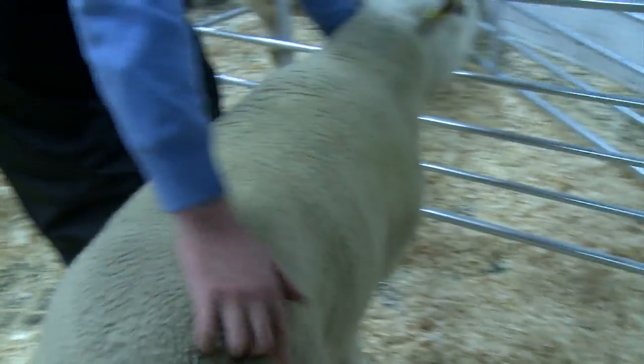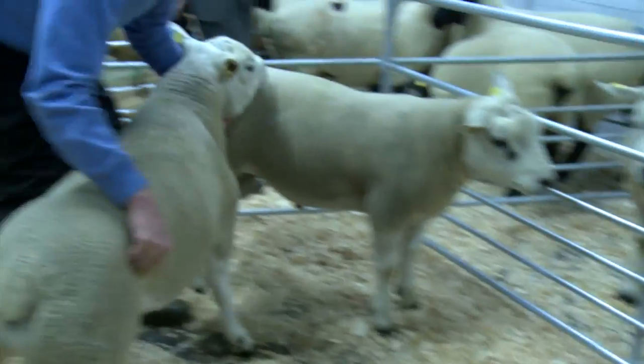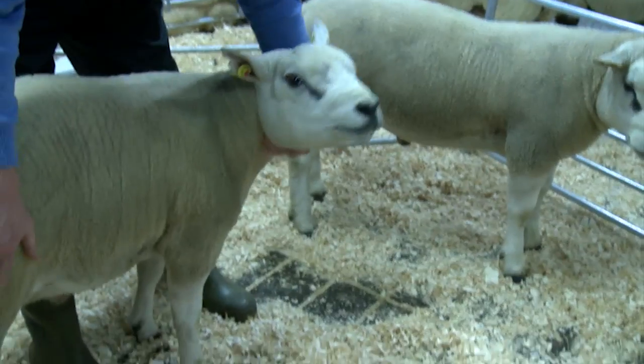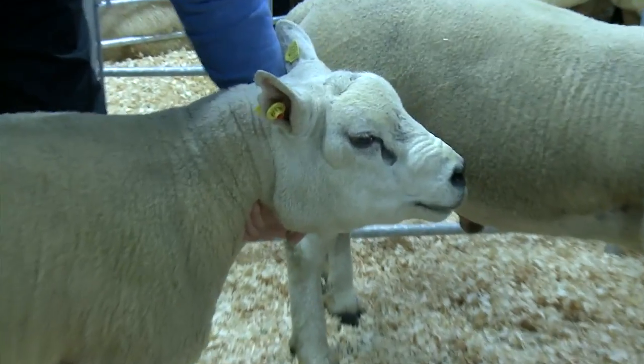Have a good look now if you're buying a ram, to make sure that there is no, there is a couple of diseases you want to be aware of out there, but they're not a huge problem, but there is a couple of diseases you could buy in on the ram, okay. So make sure he's totally clear of any infections on the head.